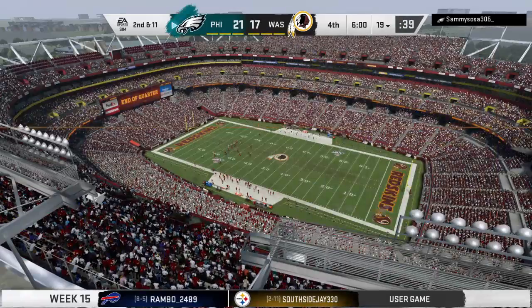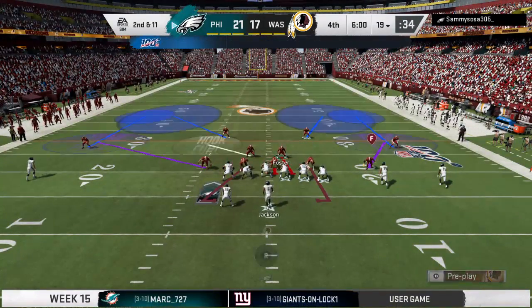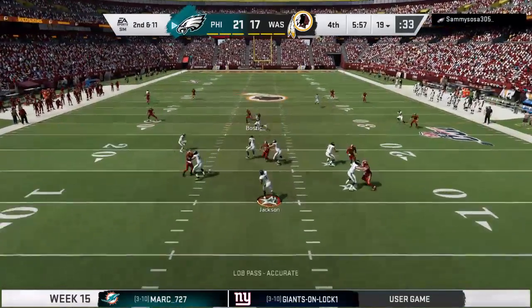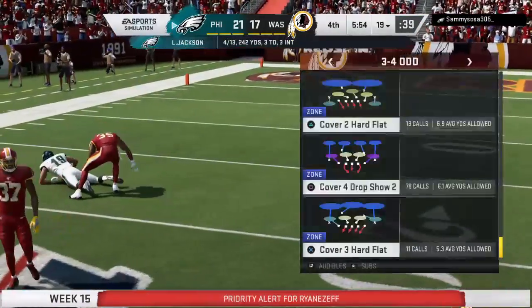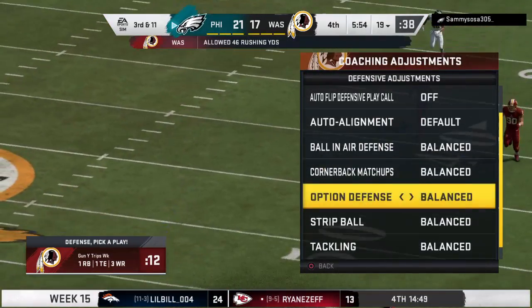Back now at FedEx Field. It's the Eagles in possession of the football and leading this one as we get ready to start the final quarter. On second and 11 now. Jackson. And this is going to wind up incomplete. The coverage there too strong on the deep ball, and now they face a third down.